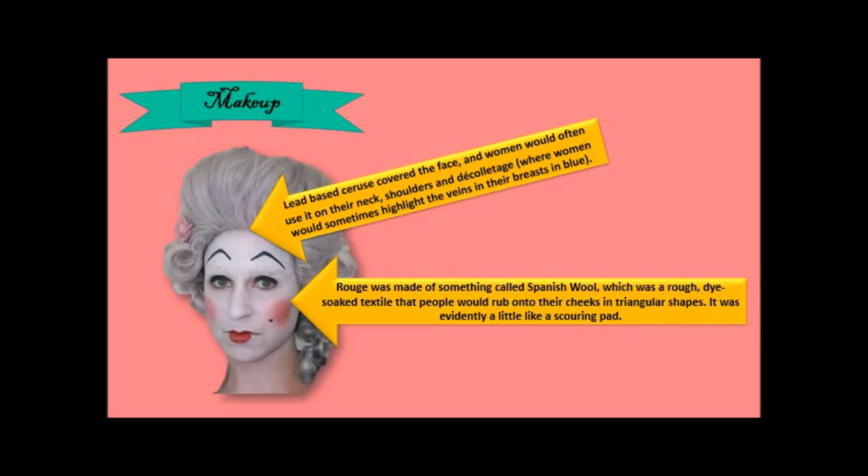Rouge was made of something called Spanish wool, which was a rough, dye-soaked textile, maybe a bit like a Brillo pad, that people would rub onto their cheeks in triangular shapes. It was a bit like a scouring pad, evidently. Ouch. Lipstick was applied to the very front of the lips in a bee sting look that would come back in the 1920s.